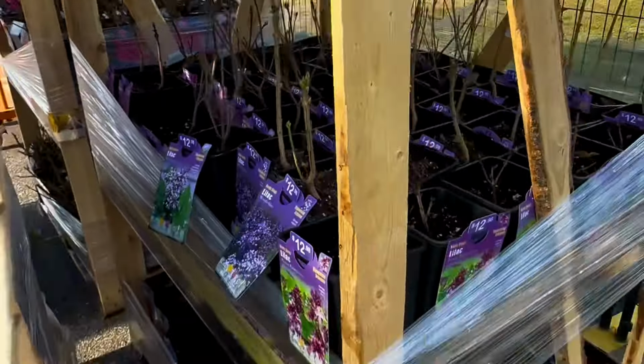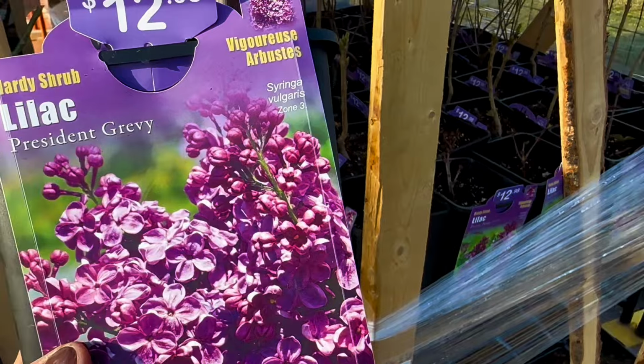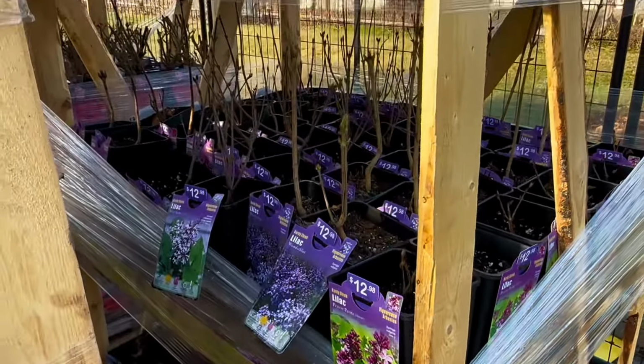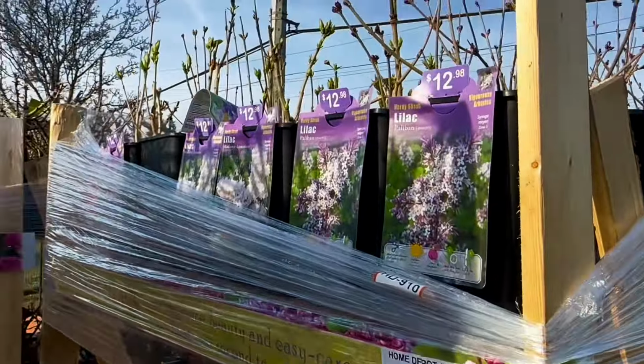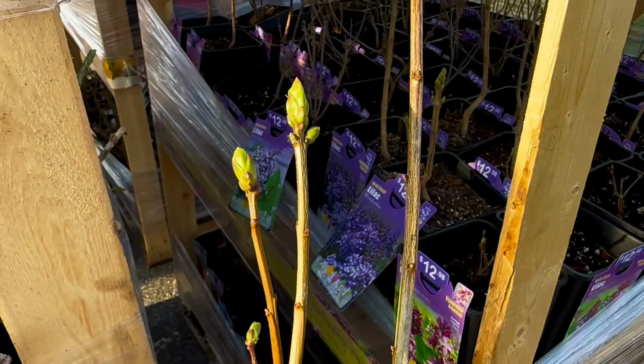I'm actually very impressed. Usually I see no more than 3 or 4 varieties. This year, multiple shelves filled with beautiful lilac. And take a look, they're all waking up from their dormancy. This is it for this video, you guys.